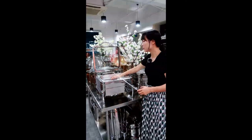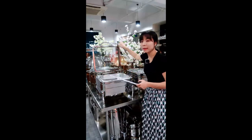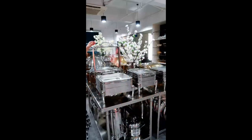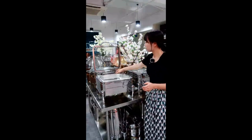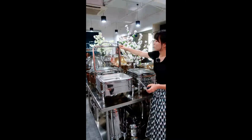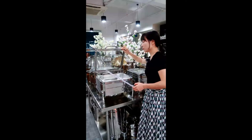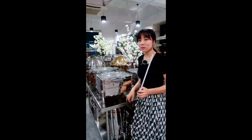If you don't want to close the cover, you can leave it like this. It's very stable and not easy to close by itself, because here it's very strong. If you want to keep the food fresh, you can open the cover, because if it's always closed, hot food easily spoils and the taste is not very good.